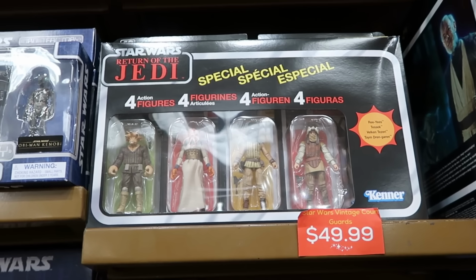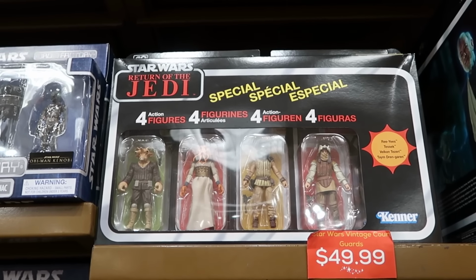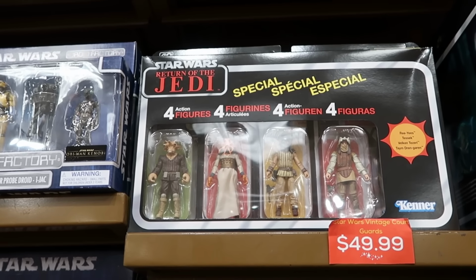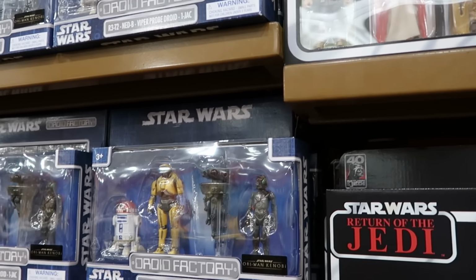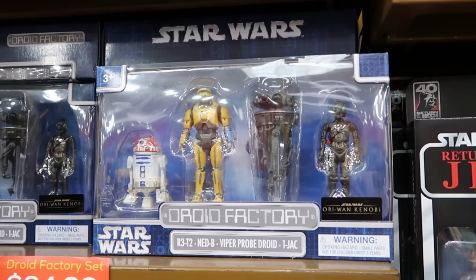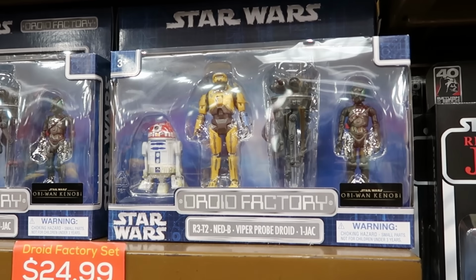Let's actually check out some more of the toys that they do have to offer at the Character Warehouse. This one is for the 40th anniversary of Star Wars Return of the Jedi. The set of four different action figures with the old school Kenner packaging. That whole set is $50. Right underneath there from Droid Factory, Star Wars Obi-Wan Kenobi is a whole set of four different droids. This whole set was originally $50, now only $25, but you do get four droids on the inside.